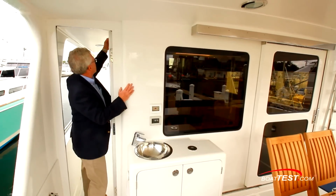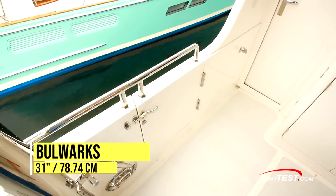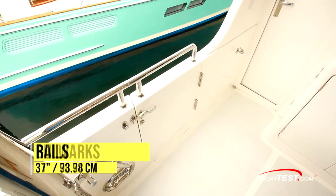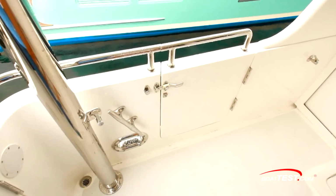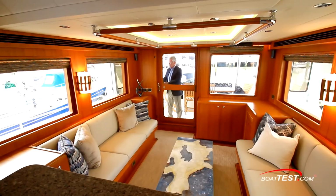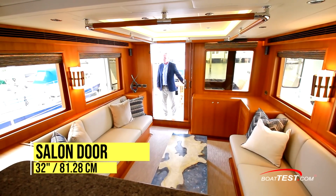Side decks to port and starboard have doors that can be closed off, adding protection to the aft deck. To the sides, bulwarks come up 31 inches and rails top out at 37 inches. Inward opening boarding gates are to both sides. We enter the Salon through a fiberglass framed door that opens a full 32 inches.